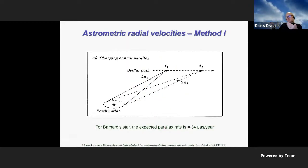Now, to determine radial velocities without spectroscopy is possible. It's not easy, but it is possible through astrometry, through second-order effects in astrometry. The simplest thing conceptually is just to measure the distance to the star one year and repeat it the next year.